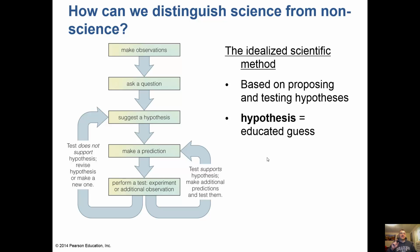A hypothesis is nothing more than an educated guess. It's a first guess, but it's got some basis to it. With that guess, we can make a prediction of how things are going to work. And then we actually do an experiment. We perform a test, and the experiment either works or it does not work, and we have to go back to a new educated guess, a new hypothesis.